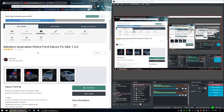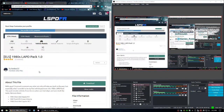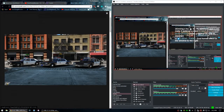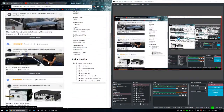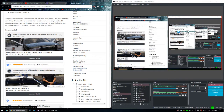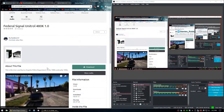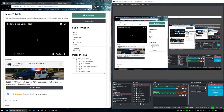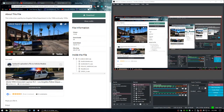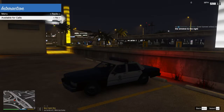And I try to stay current with the new stuff coming out. This 1980s pack was uploaded, I believe, end of last week. It comes with these 3 cars. And here's the siren, so you can see it's linked. He actually has a uniform link too if you want that. I did put this Corona enhancement into the game as well, but the Federal Signal Unitrol 480K is the siren I'm using. Sounds pretty good. So that's the answer to your question.